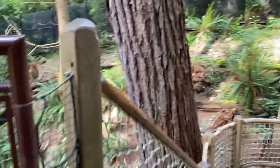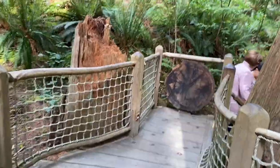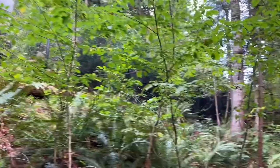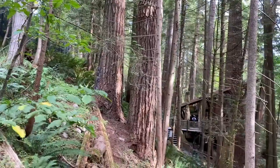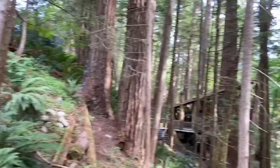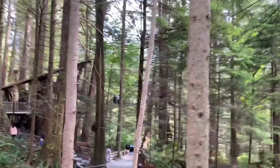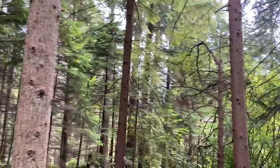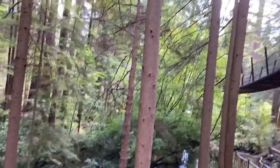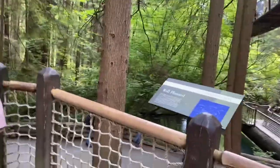Ayan, bababa na. Bababa na. Aking mag-ama ay takot. Ayan, natapos na. Natapos yun.